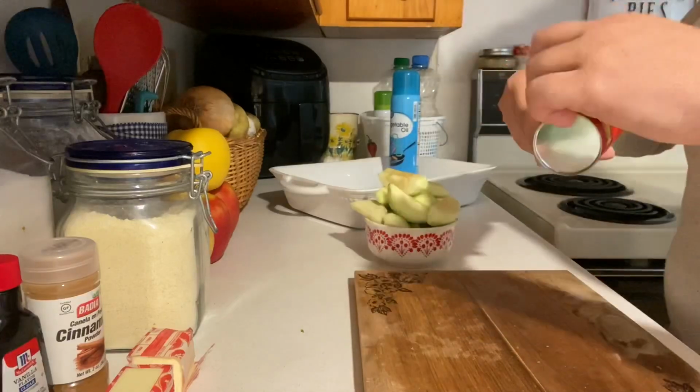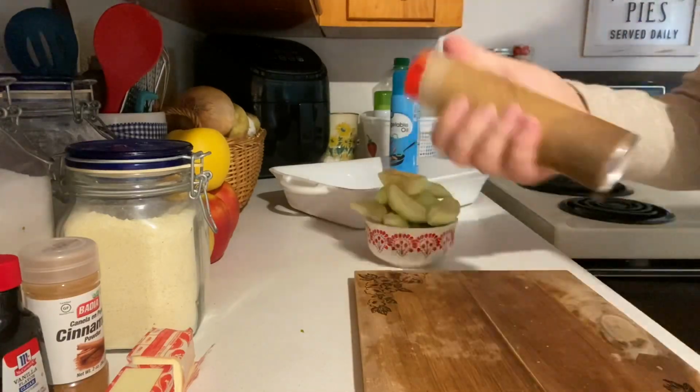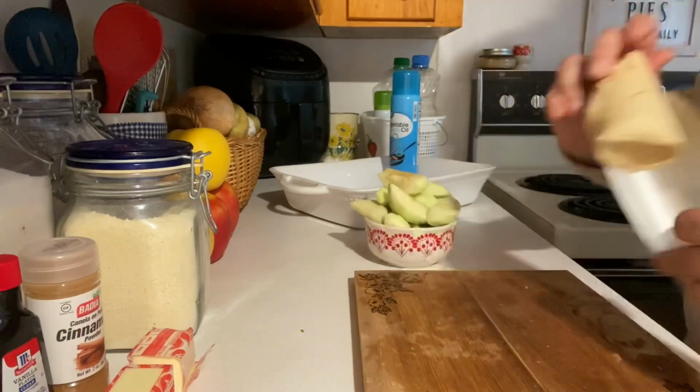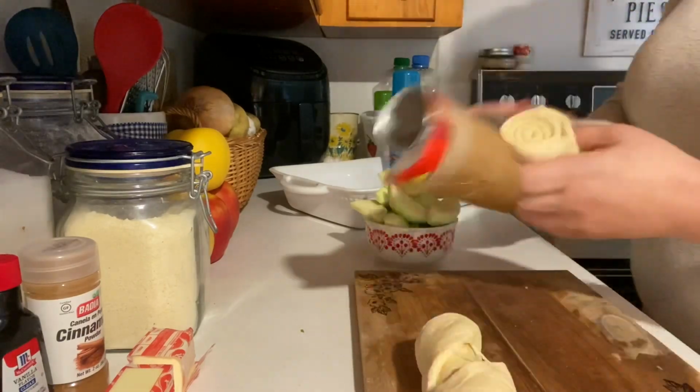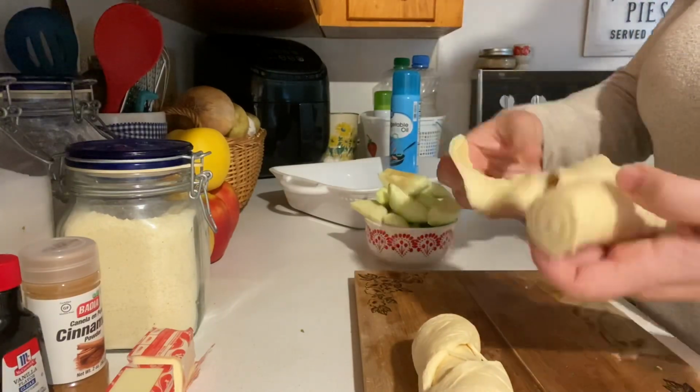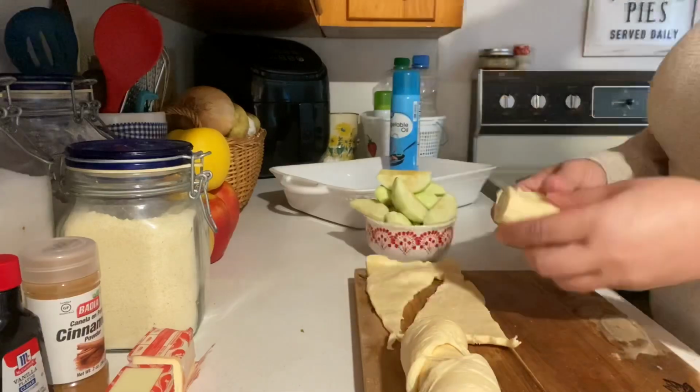So I'm going to move my apple slices to a bowl and open up a can of crescent rolls. Typically you would need 2 cans because it's going to be a dough piece per apple slice, but I only had 1 can, so I opened it up and cut each slice in half.